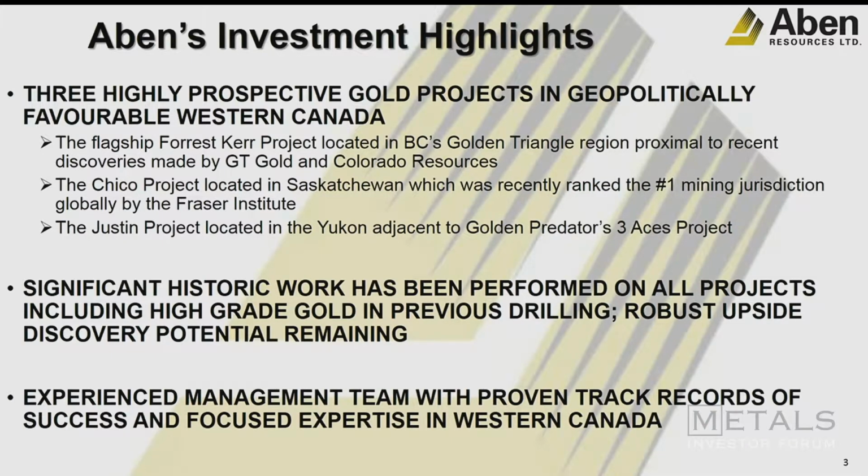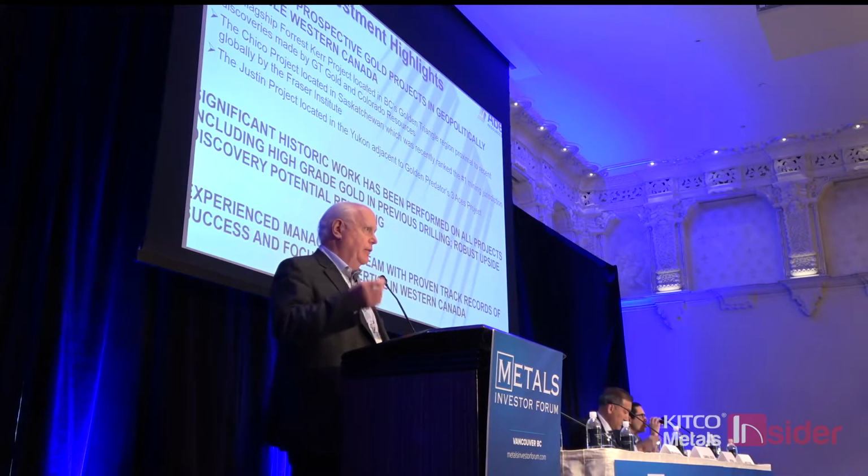We've got, like I said, a lot of data on all these properties. So when you go out and you're doing early stage exploration, it's nice to have the data available that you can turn around and look at it with maybe a different set of eyes, and then move forward with possibly a different approach. Possibly you see something that was missed.